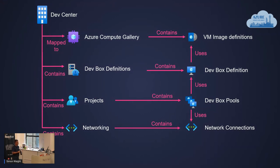What do you mean by offline and online? So the VM, okay, so that's probably more about the dev box itself.